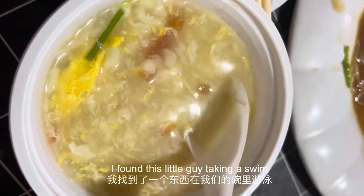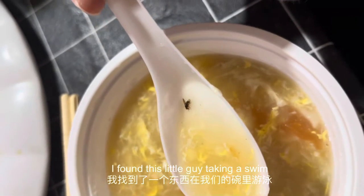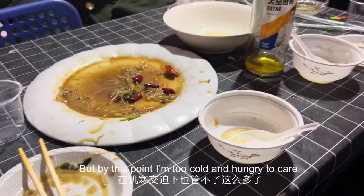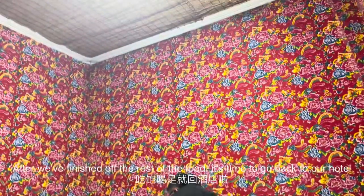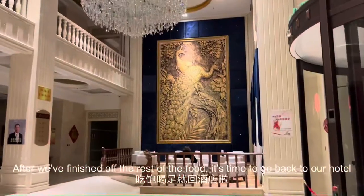Unfortunately, I found this little guy taking a swim, but by this point I'm too cold and hungry to care. After we finished off the rest of the food, it's time to go back to our hotel and get a good night's rest.